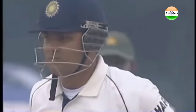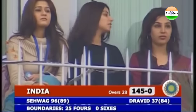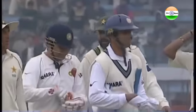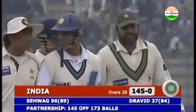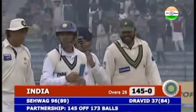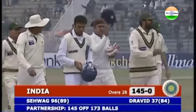Top ball to win the over. 28 overs gone. It's 145 for no loss. Not very good news if you're an Indian fan, or for that matter, a fan who loves watching batting. We have Sehwag going strong on 96, Dravid on 37, and the light has been offered to the batsmen, and they've taken it.